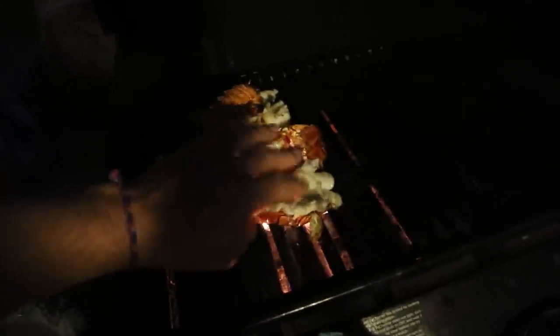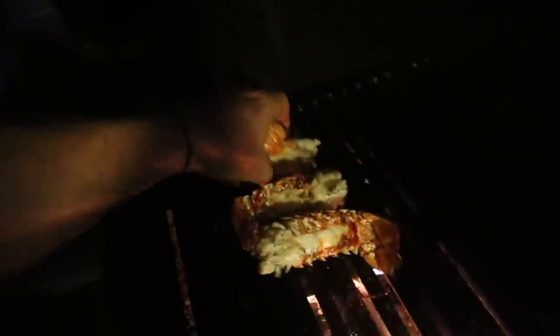All right, these look done. You can also cut them on top and add more butter this way. But I've been playing with them. I'm pretty sure they're done. Let's go in and eat.